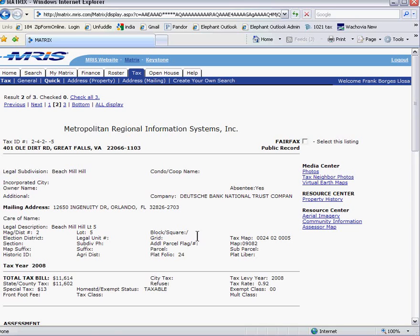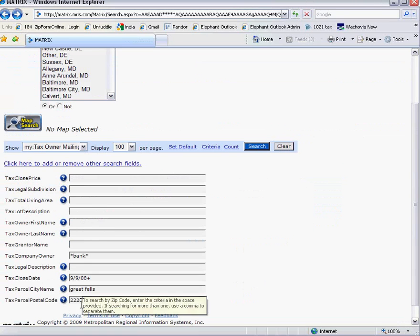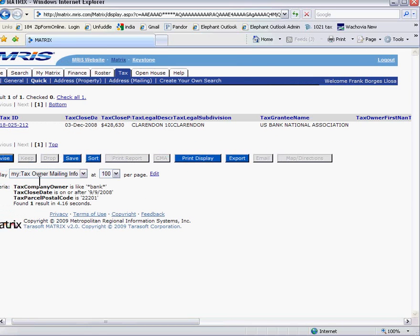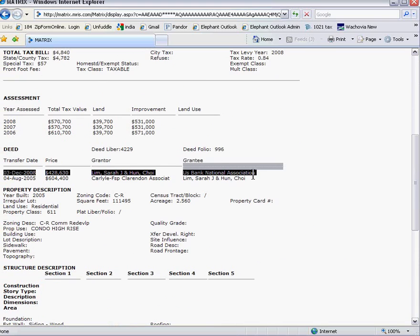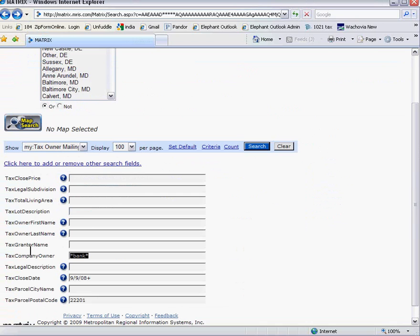Let's do another search in zip code 22201. That's Arlington, Clarendon area. Bank, and let's see what we got. And we got one same building, Clarendon 1021, and it has already gone under contract. It did go back on the MLS. Another bank-owned property. Let's also look for the words saving. Let's see if that helps us.